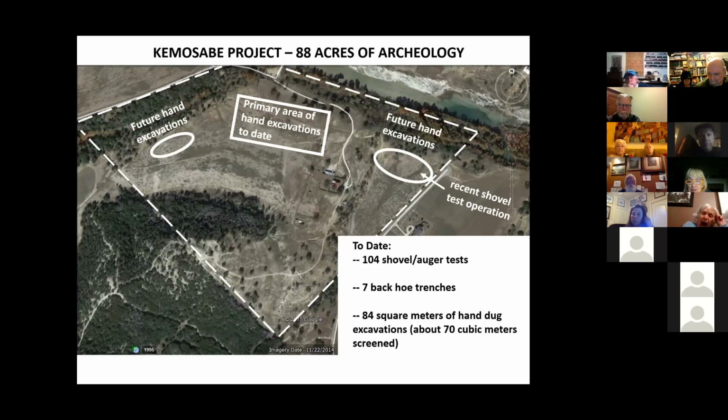Let's unplug my computer. The one in the house. Amy, you want to put it on mute? Do I need to unplug the computer?